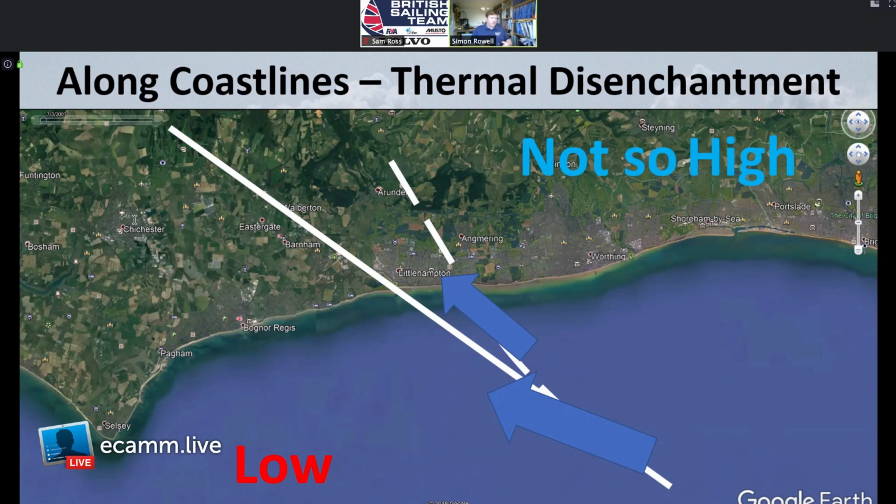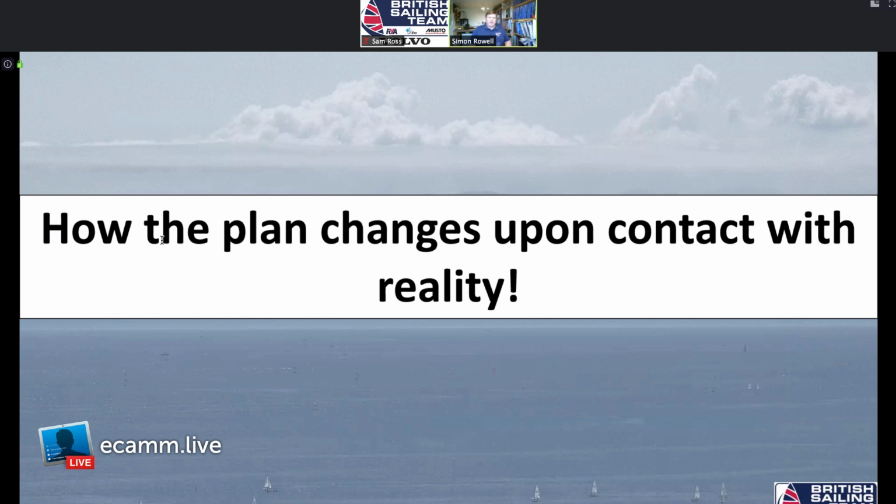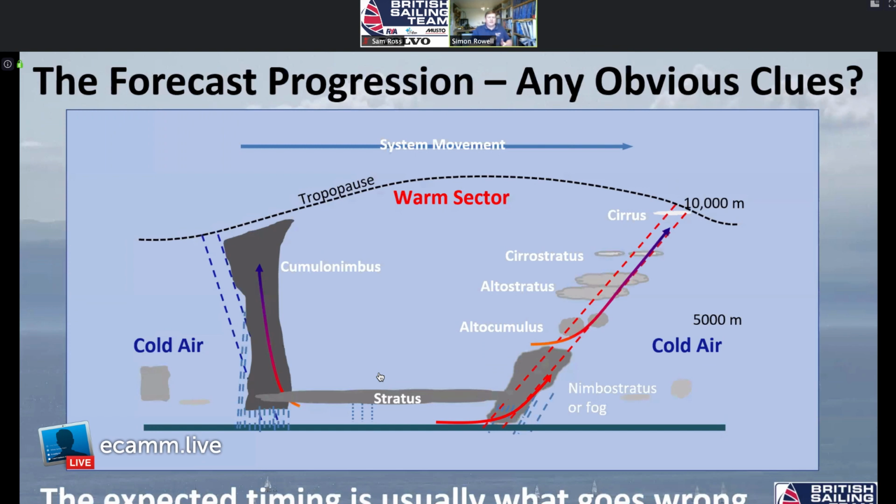So let's now have a look at how, once you've got your forecast, it changes on contact with reality, and how you can keep track of things during the day without having to look at forecasts all the time, while you're still just sailing, having fun, racing hard. How can you keep track of the forecast? Well, I'm going to use the example of a low pressure system coming across, because that's what we get a lot of in the UK and in Northern Europe in general.